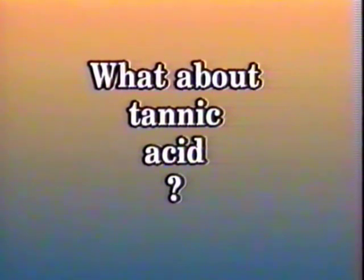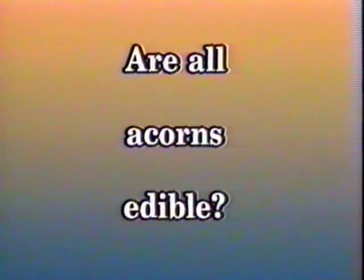What about the tannic acid in acorns? You remove tannic acid by rinsing the acorns in water. If you don't rinse them enough, the acorn meal will be bitter. Tannic acid is what gives tea its bitter flavor. Are all acorns edible? To my knowledge, all acorns are edible. There are a few, though, that are either too small or too bitter to bother with.